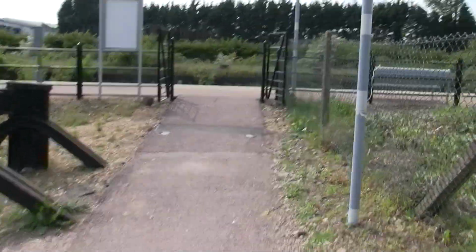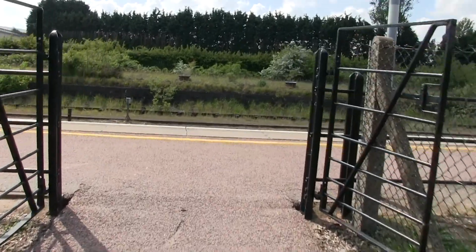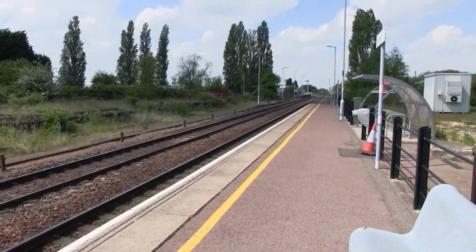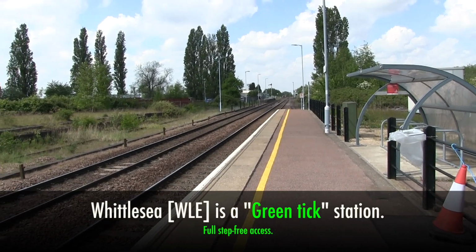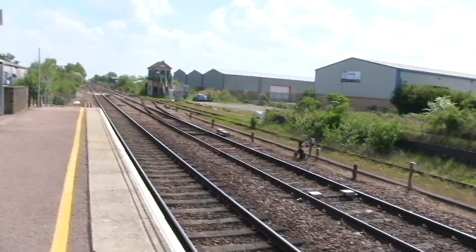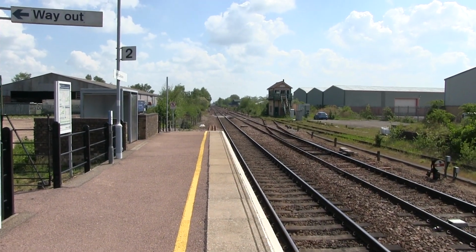Right, here we are. Step-free access. I assume it's going to be step-free access on that side as well. I think it probably is. Yeah, so it's probably green tick. Anyway, that's where our train is coming from, and we're going down that way. But I think that's probably cleared for an express at the moment. Still quite a while.